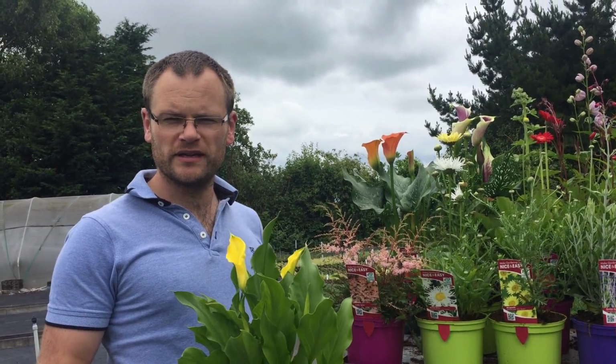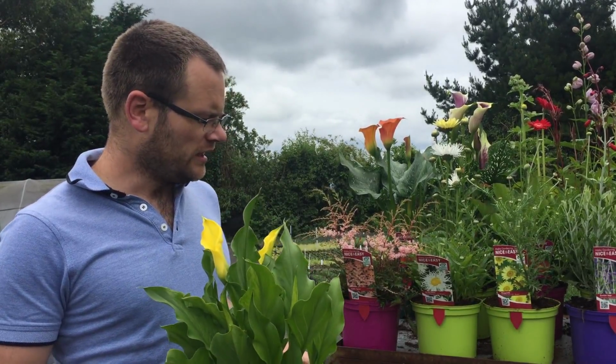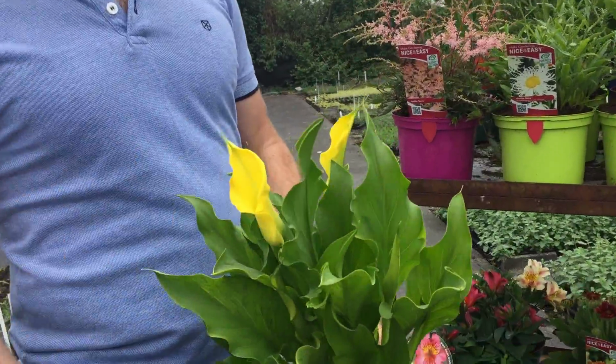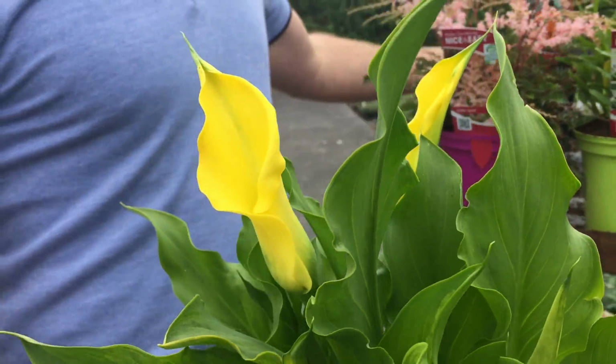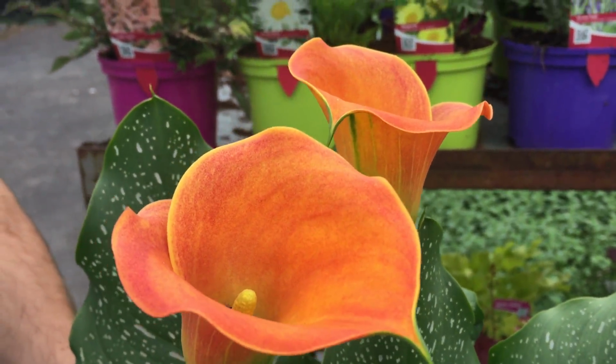I'm going to run through a few pieces with you that I have on the list. I have a lot of colour and a lot of plants coming on, and I'm going to start with these callas. These are lovely and very colourful. So that's the nice yellow one, and the lovely Beatrix, the lovely orange.